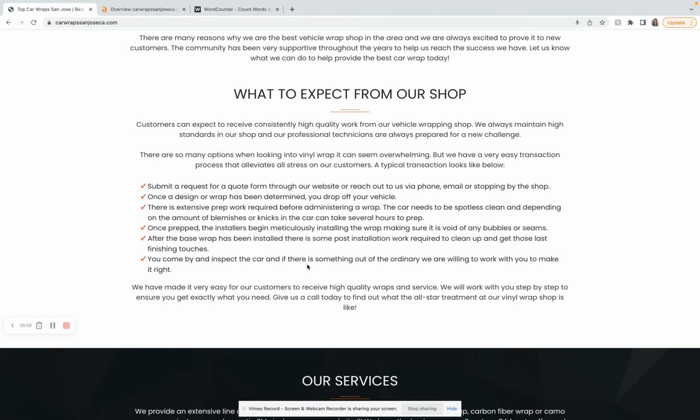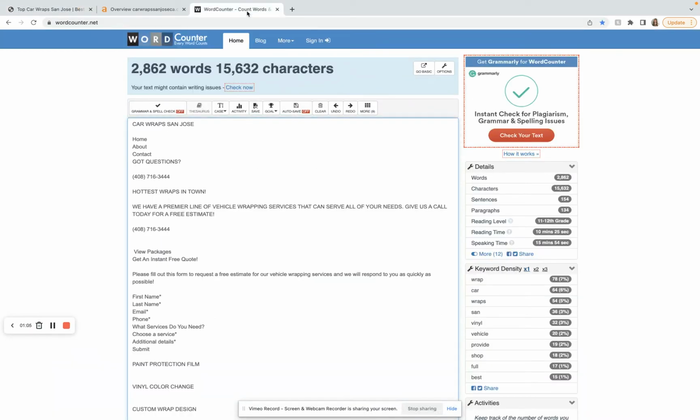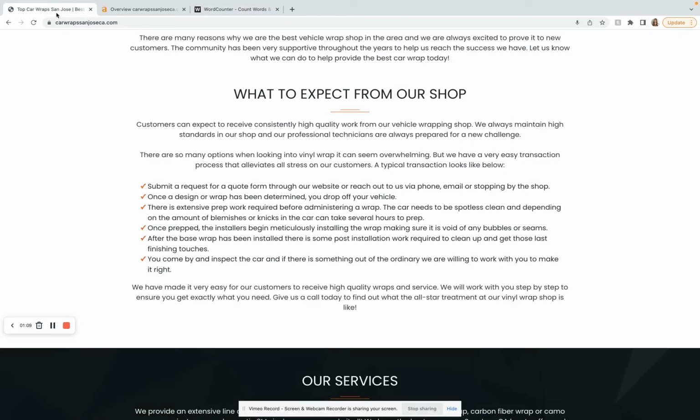You want to have a minimum of 1,500 to 2,000 words on this home page. I did a word counter search and they have just a little over 2,800 words. So they have quite a bit of content on here. When writing your content, you want to make sure that content is quality educational content. Google is going to send out their bots and they're going to crawl through your site and determine whether or not the content on there will help Google's users find the information or the services that they're looking for.